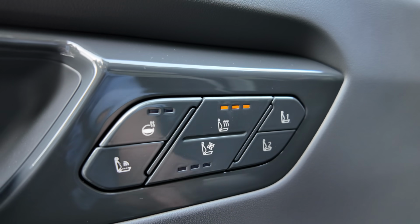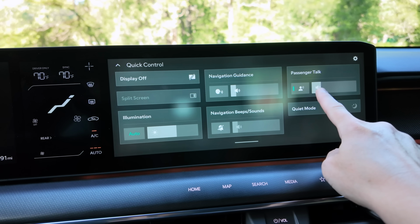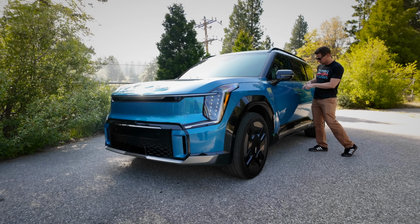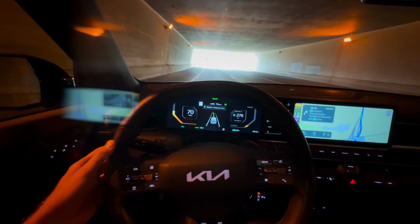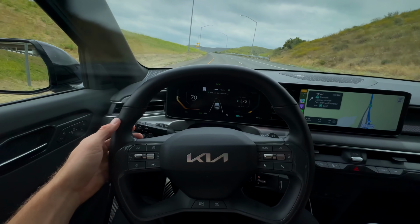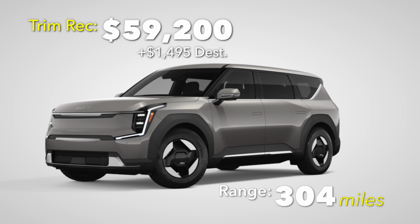It includes power heated and ventilated front seats, cabin talk to amplify your demands to rear seat passengers, 3-zone climate control, smart key access, plus phone as key abilities, and highway driving assistant 2, which manages steering and speed for the driver but requires they keep their hands on the steering wheel. The light, long-range trim is the slowest EV9, but it also offers the best range of the lineup.